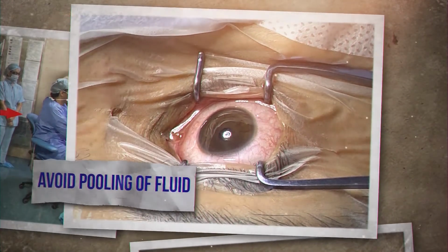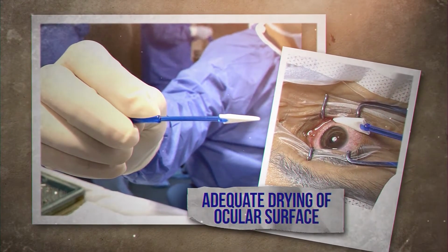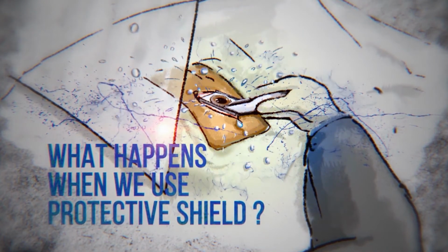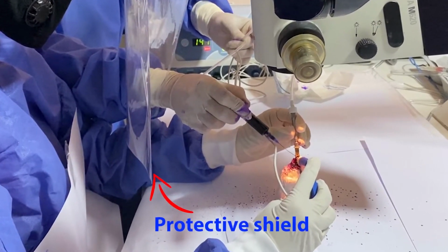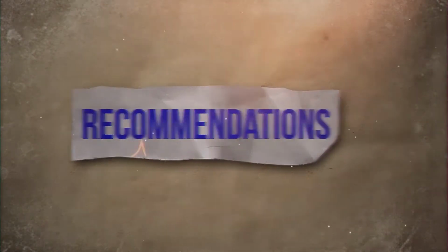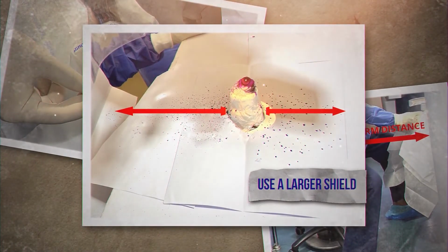Avoid pooling of fluid on the ocular surface. Ensure adequate drying of the ocular surface with a dry sponge. We then used a shield attached to the microscope as a protective measure to safeguard the operating surgeon from aerosols. The splash of dye is still seen on the surgeon's side. Hence, we recommend the use of a larger shield.